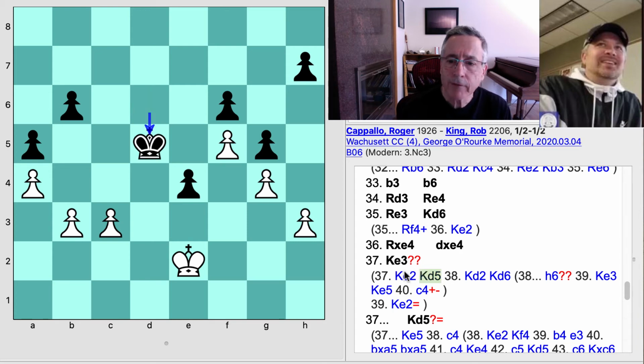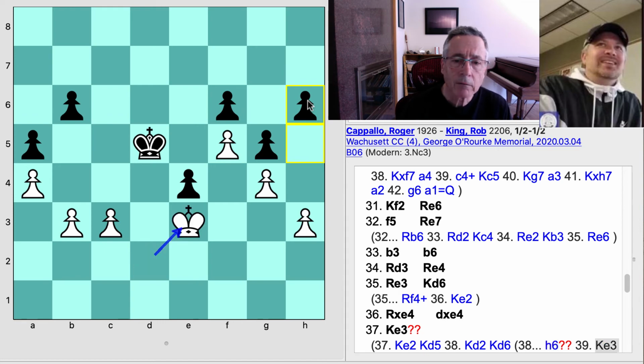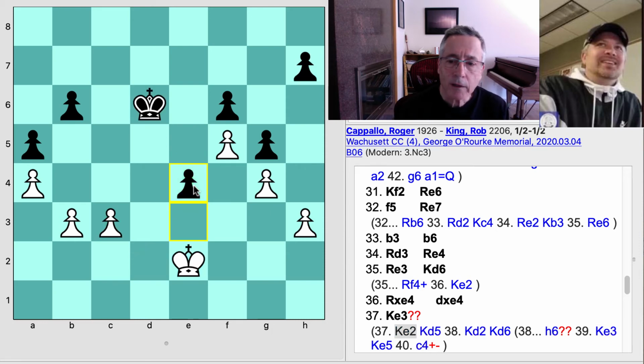Okay, he plays king d5. If I play king d2 and he plays, say, e6, thinking that, aha, Roger goes to e3, then I can grab the opposition. This is bad because now I have this c4 move, and his king can't move to where he has to move, and his king can't go to where it continues to defend the e-pawn. So I'm going to win that e-pawn. He gets put into Zugzwang there. So that would be bad.